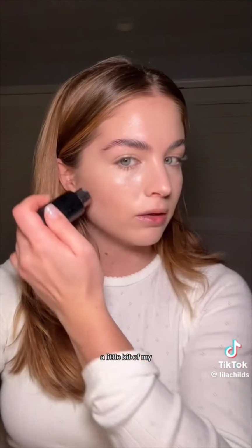Less contour doesn't mean no contour, so I am going to apply a little bit of my Westman stick in the shade Truffle wherever I want to add a little bit more dimension. And then of course there's blush. I'm going to be using a lighter one towards the center of my face and a slightly darker one towards the higher points of my face. The obvious choice here is She's a Doll from Patrick Ta. Now we've created a really pretty blush gradient that is going to tie so well with the eye. We're going to let the face sit before we set while we move on to our eyes.